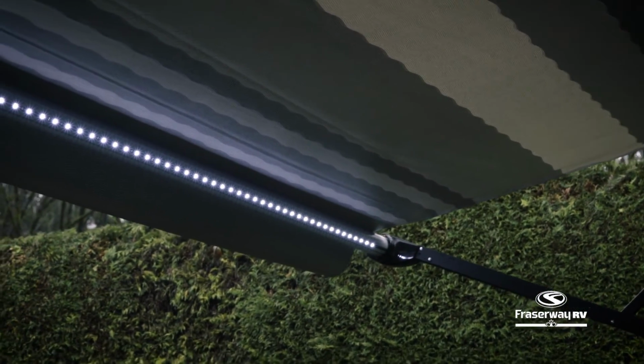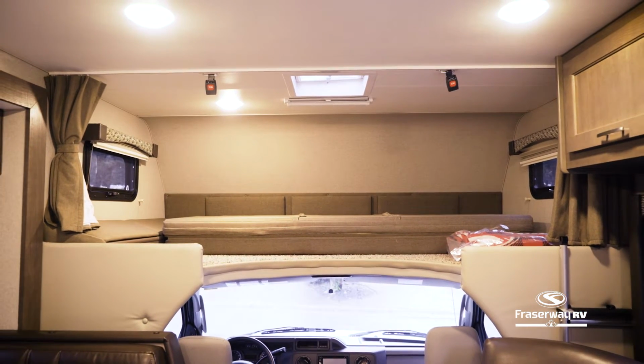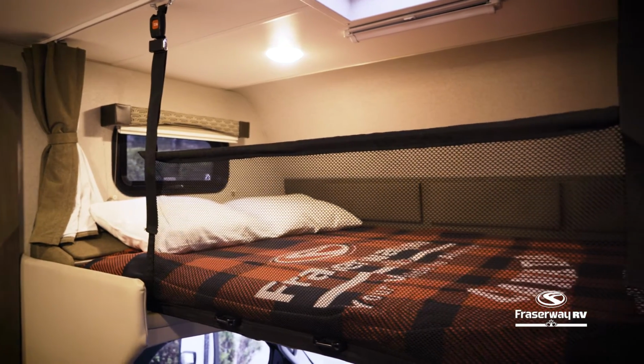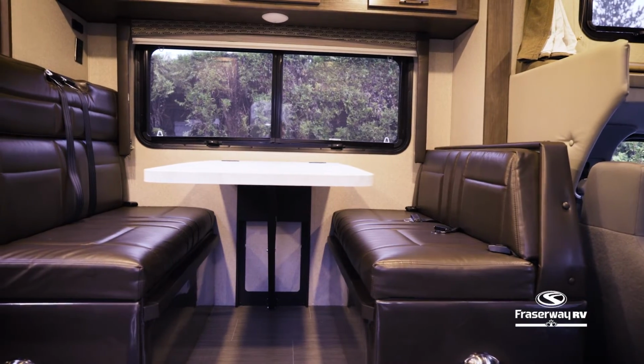Take a hot shower in this large ventilated bathroom and turn on the propane furnace to stay warm and cozy. When you're ready for bed, this motorhome can be converted into 3 separate sleeping areas. One large bed with storage located over the cab, a permanent bed with privacy screen located in the rear, and an easy-to-convert bed located at the dinette.